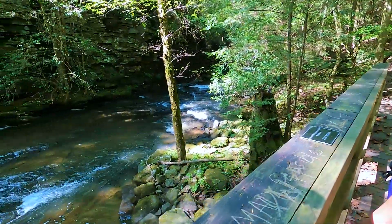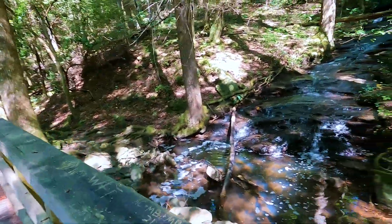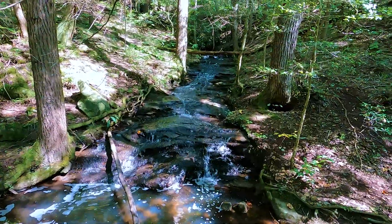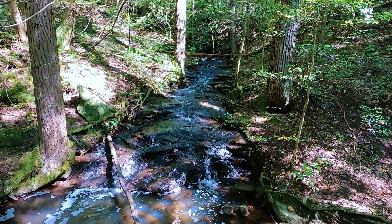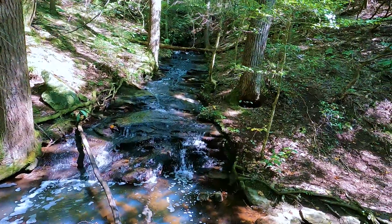So this is not the bridge I'm talking about. This one wasn't wiped out. It's a cascade there. Anyone not familiar with what a cascade is, it's similar to a waterfall, except that it's more of a gentle slope over a distance like this. So this would be a cascade, not a waterfall. It's still very pretty and relaxing to look at and to listen to.